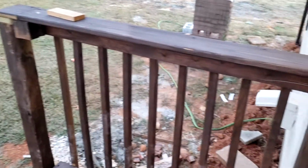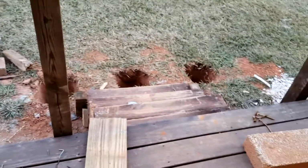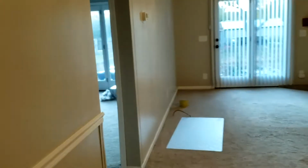Not sure how far I got on my railings in the last video. I gotta finish the railings, finish installing the pickets and stuff like that, and of course I gotta build the steps and do some sealing around through here, and that'll complete this porch. Inside we go.